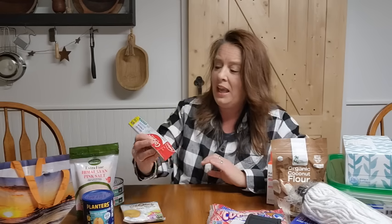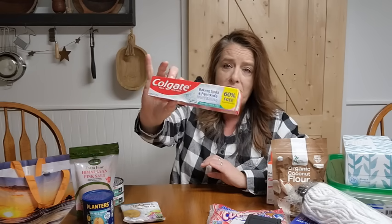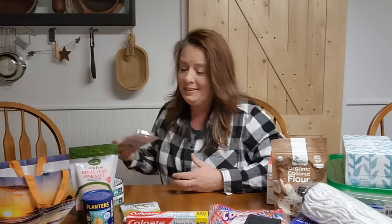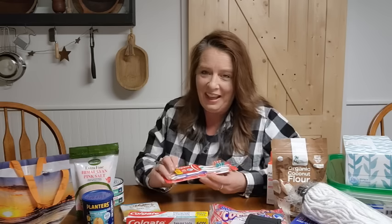And then I grabbed just a tube of baking soda and peroxide toothpaste. We want to make sure we're keeping our teeth super clean and healthy, so we don't need to go to the dentist in an emergency situation. Teeth can be a huge problem, infections, all that. We want to make sure we're keeping them good and clean. And if we can't get to the dentist, if we're taking care of them, we should be pretty good for a while. Stuff always happens though, so gotta be prepared for everything.